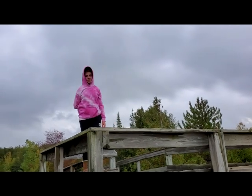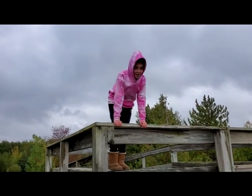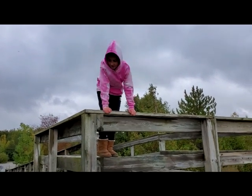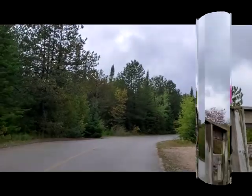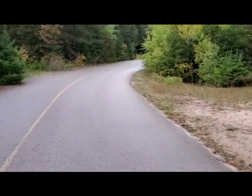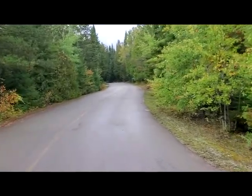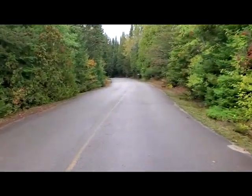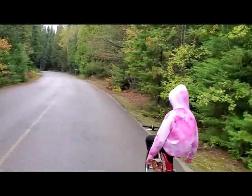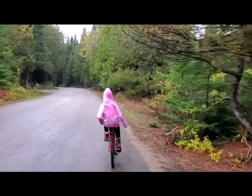Okay, throw the rocks. She throws like a girl anyway. Taking a ride on Inverhuron. Look, paw, no hands. We're going for a ride.